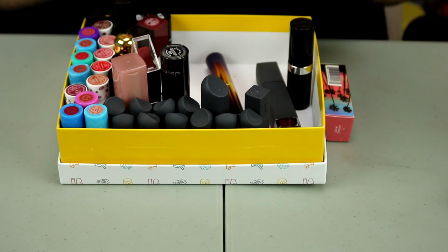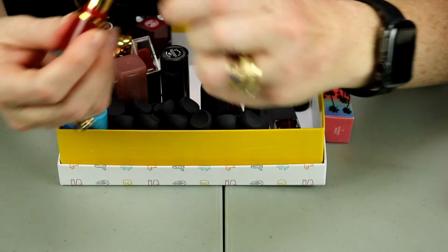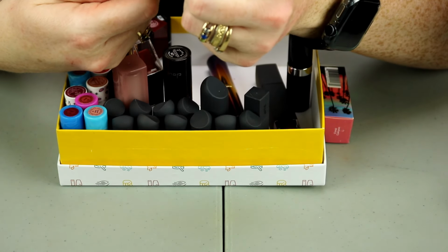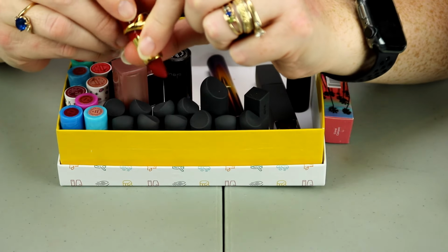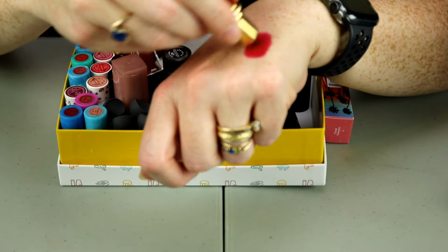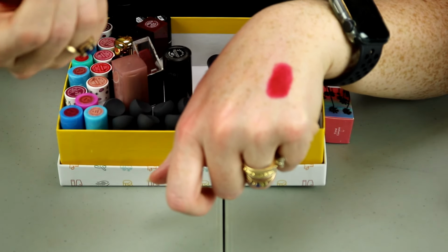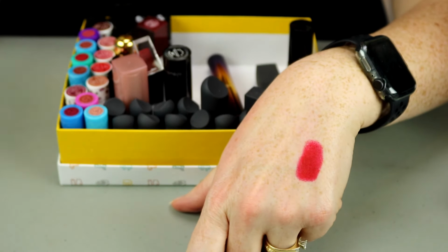Okay, this one is from Pat McGrath, and it is a red, and it looks super matte. This is the Elson lipstick. It just looks so matte. Oh no, it's actually really creamy. All right, I'm going to try this formula out, see if I like it.